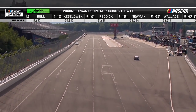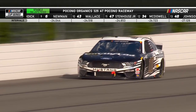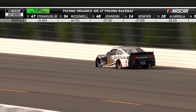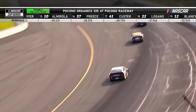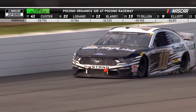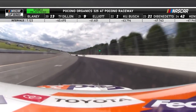Matt Kenseth also coming off pit road. There's Almirola about halfway down the Long Pond straightaway. He had a 10-second lead on Martin Truex Jr. prior to that round of stops. See where he comes out. He's going to be, I believe, a good bit further back, as Almirola's been out there on some fresher tires. We'll check him next time at the line.